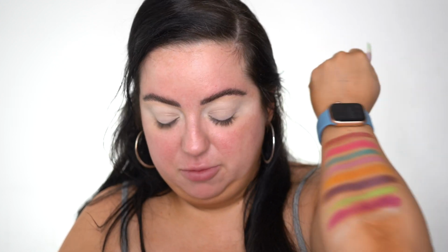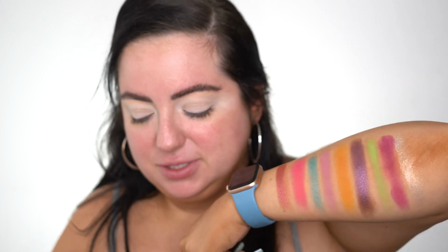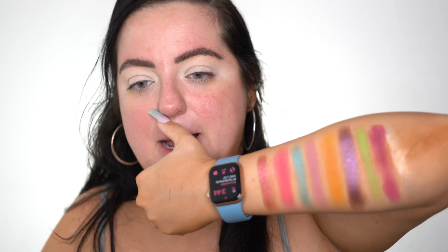And honestly, the purple impressed me the most. It's got a bit of a dual chrome. It's super pretty. I wasn't gonna use the purple, but I might. We'll see. I think I have an idea of what I want to do. By the way, UOMA Beauty is a Black-owned brand, and we love supporting our Black-owned businesses, so this is amazing.